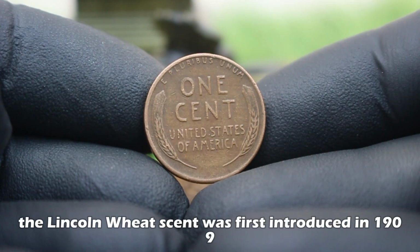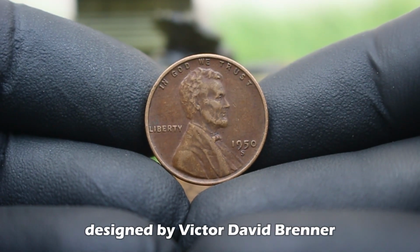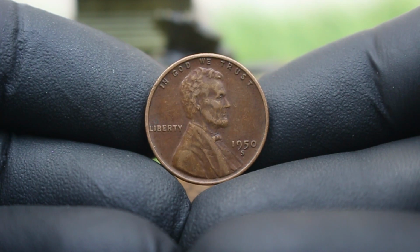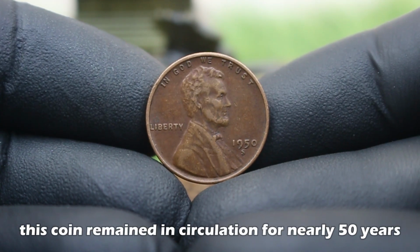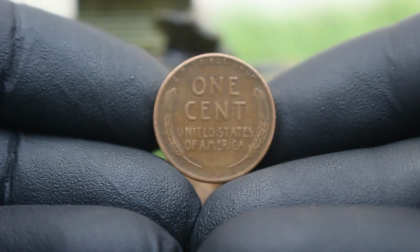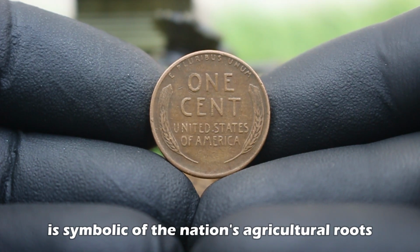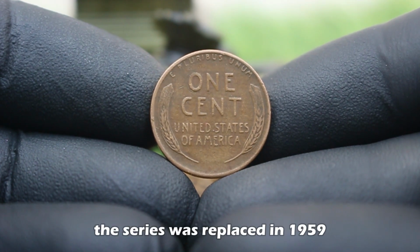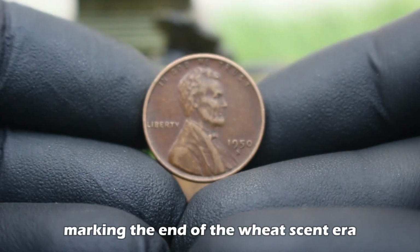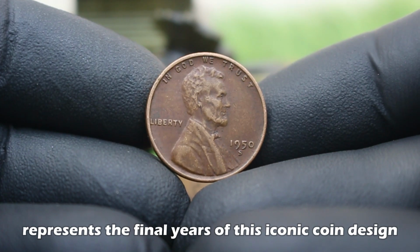The Lincoln Wheat Cent was first introduced in 1909, designed by Victor David Brenner, to honor the 16th President of the United States, Abraham Lincoln. This coin remained in circulation for nearly 50 years, becoming one of the most recognized and beloved coins in American history. The design of the wheat stalks on the reverse side is symbolic of the nation's agricultural roots. The series was replaced in 1959 with the Lincoln Memorial Cent, marking the end of the wheat cent era. The 1950 wheat cent represents the final years of this iconic coin design.